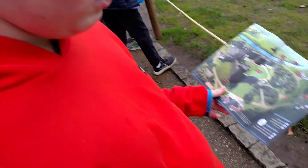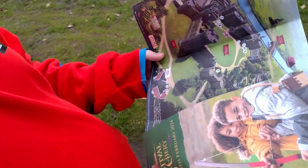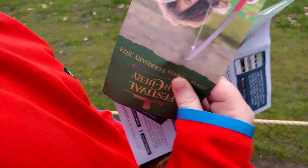Baz, you've got the visitor guide and... oh no. We're going to have to get that back before it blows away. It's litter. Just nip across to grab the litter, that'll be fine.